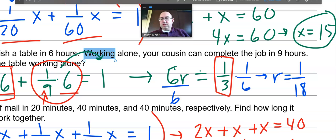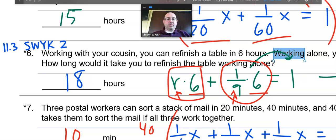Okay, 1/3 times 1/6 gives me 1/18. Ding, ding, ding, ding. There it is. 18 hours. That's how long it would take me to do this. Obviously, my cousin is way better at this than I am. So 18 hours.